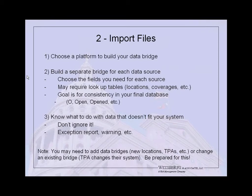And then the note, I've already touched on this, but you may need to add bridges for new locations, TPAs, or whatever, or change an existing bridge in the future. TPAs will change their systems. Everyone's upgrading to new technology. Even though they give you a certain format right now, they might change that in a year if they have a new system. So be prepared to make these kind of adjustments in the future.